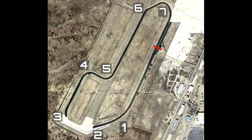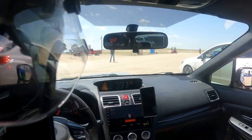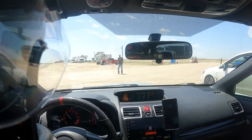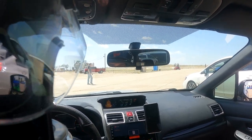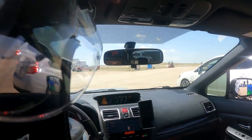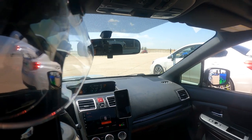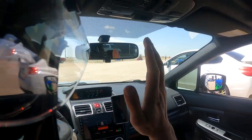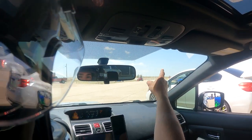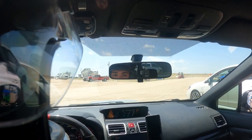So, all right, guys. We are lined up for the first time out on the track as a big group. We're going to be doing some tight group driving, just going around the track, not full speed. Obviously, we're all going to be getting a feel for this. I don't know if you guys can hear me pretty well, but we've got all the cars lined up straight this way. And yeah, I am super excited.